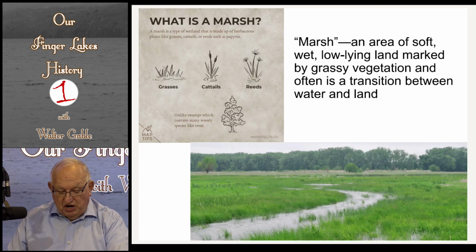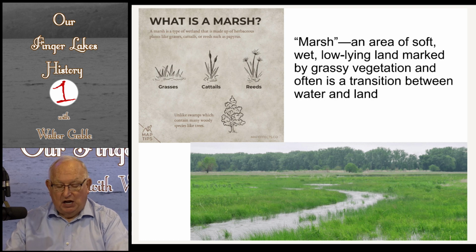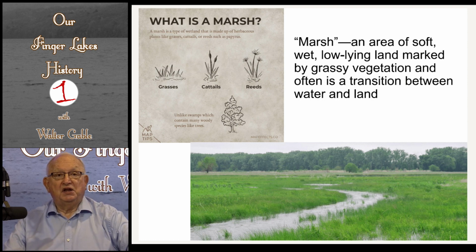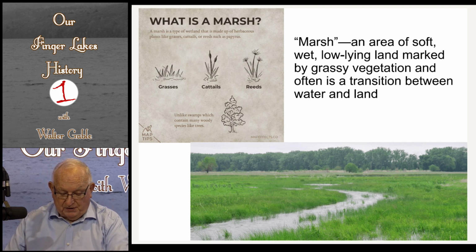A marsh is a wet, low-lying land area with grassy vegetation and usually located nearby some body of water.